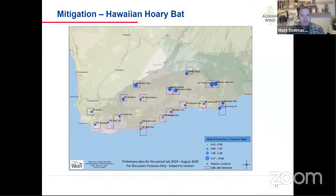And when I look at Joel's figure that he has up on the screen here, to me that suggests that bats are typically utilizing the upland habitats, and that the lower habitats are visited but less frequently. Kawailoa is pretty densely forested, with a variety of habitat types, but it seems like the bats are likely passing through that site, whereas bats are flying down to the coast in this situation and then back up to the forest.